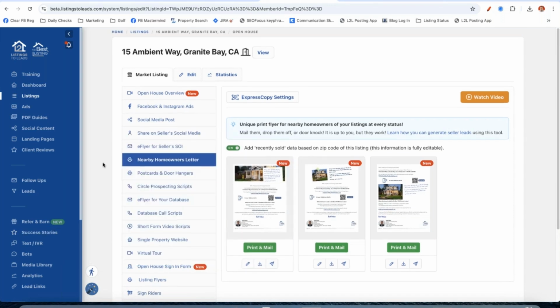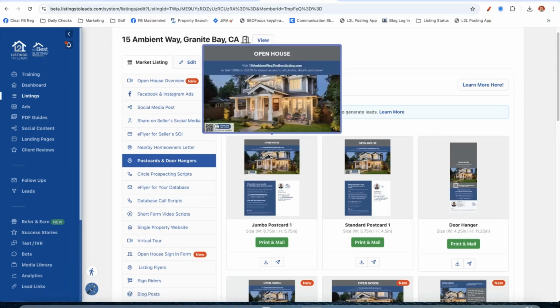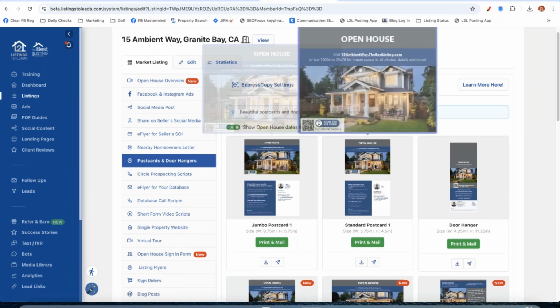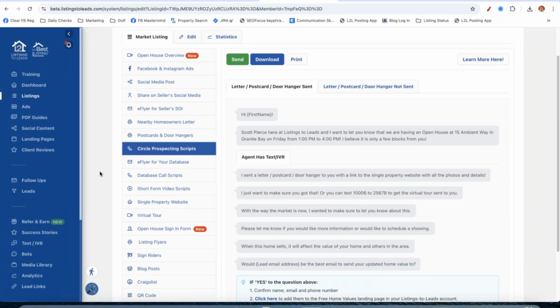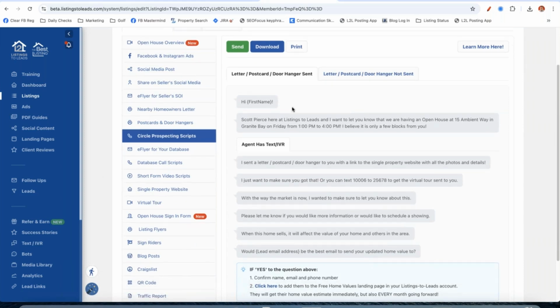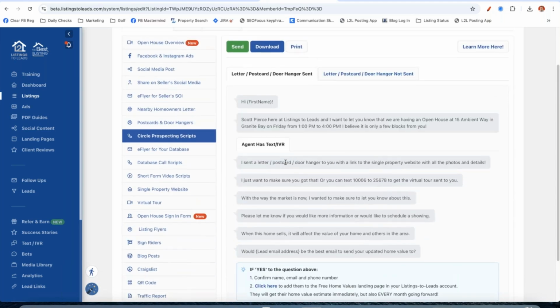And real quick, we do have postcards and door hangers: coming soon, just listed, open house, pending, sold. Beautiful. If you use any of the direct mail, and even email, but we'll get to that in a second, we've got a script. Right here you're going to see a great script that you can use to call the people that got the letter, postcard, or door hanger, if you have their phone numbers.